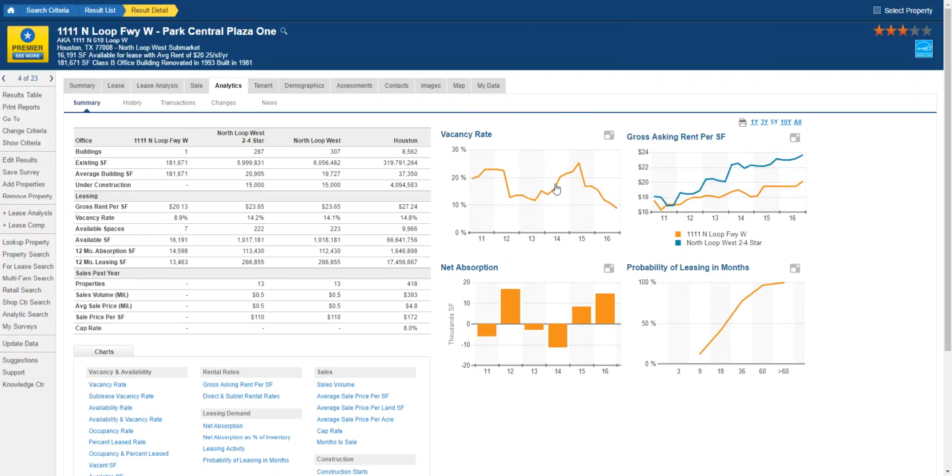Vacancy rates steadily declining, which is good for that building. The rental rates here have been fairly steady, actually, I would say. When you see the 16 to 18 bucks a foot, they're really staying in line, and it shows that it's below the market here for this type of property.